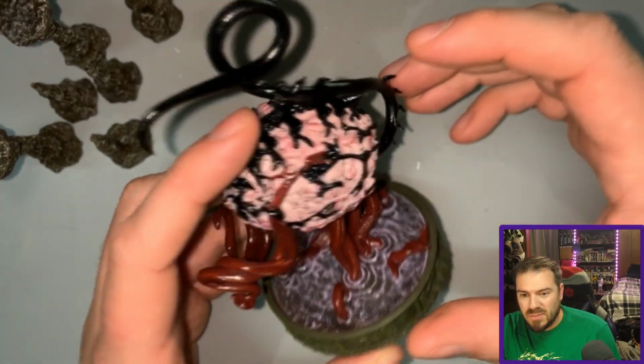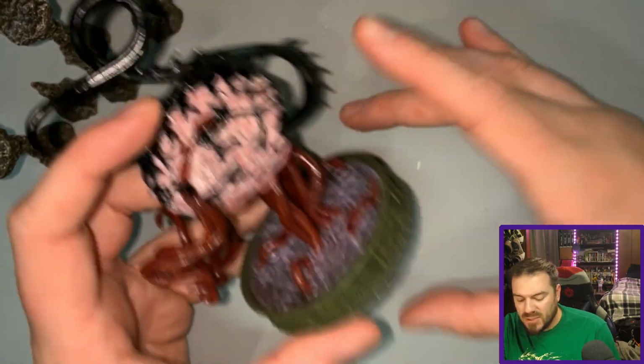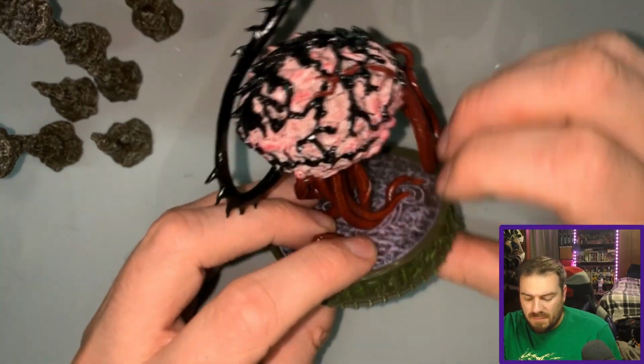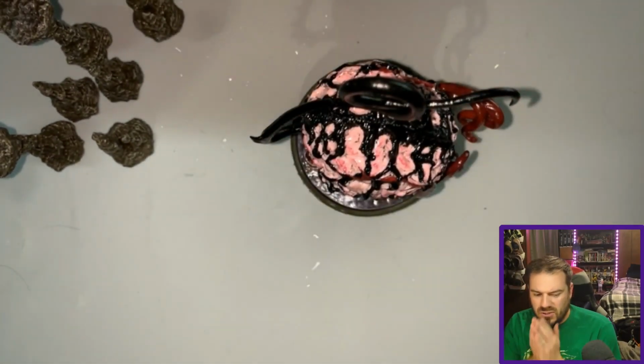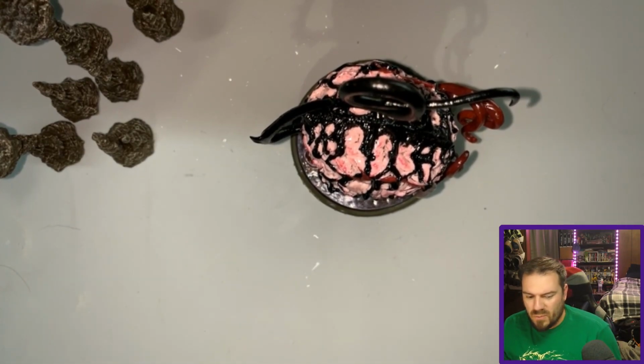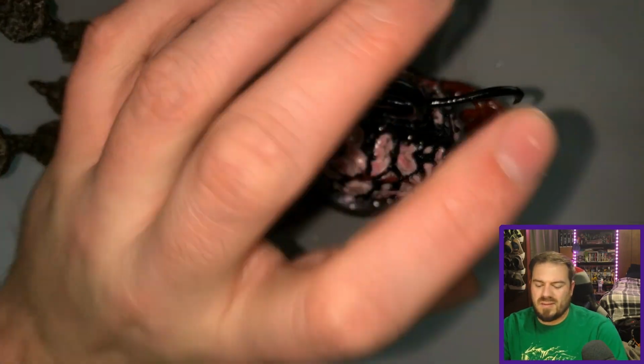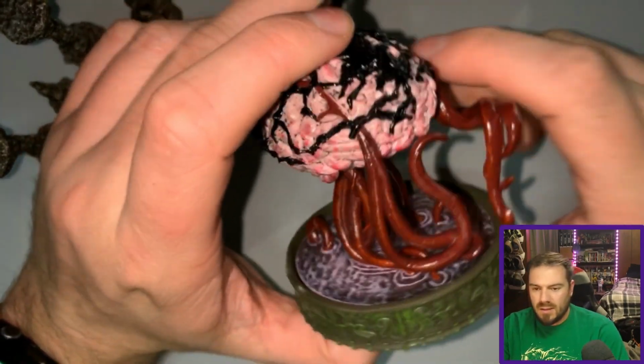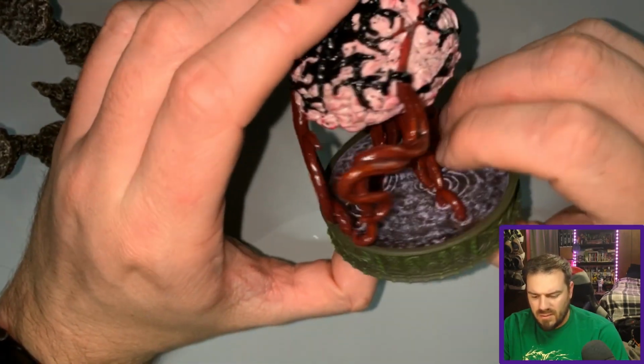I almost feel that there should be a size in between large and huge. Same with medium and large, because you have some creatures that look weird on a medium base because it's too small, like a basilisk. That's my number one example. But yeah, other than that, it's really cool.